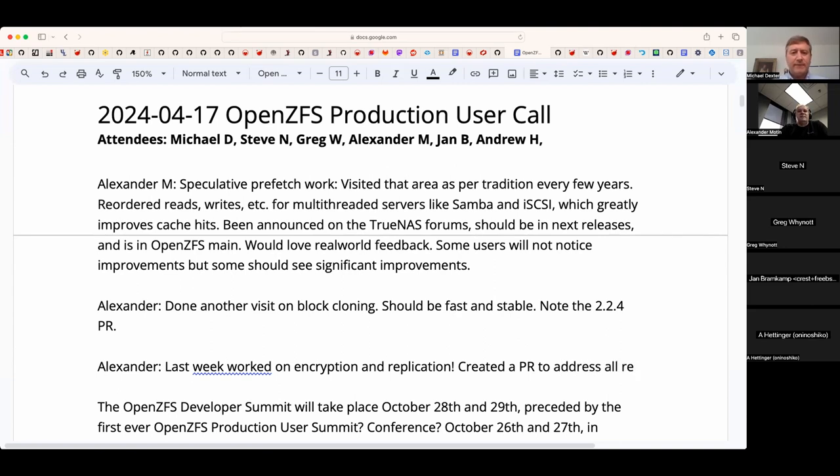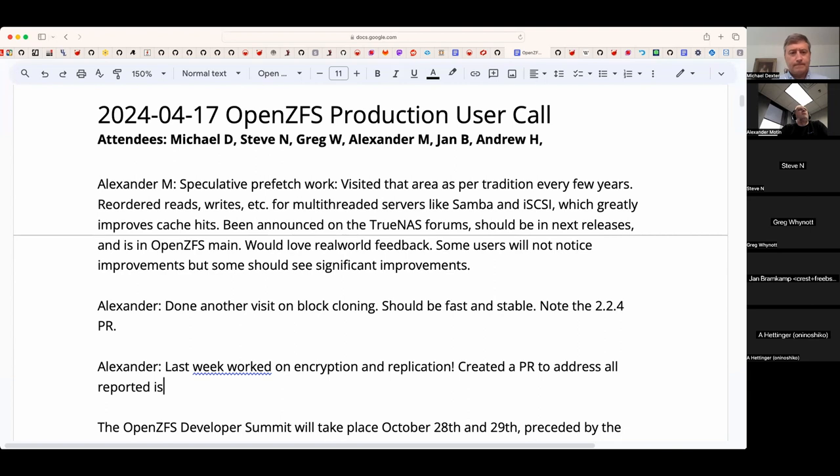Do you have PR numbers handy for those last two or three? If convenient, great. If not, we'll go look for them. The last one, 16.104. It's for encryption. Okay, great. For block cloning, there was a bunch of PRs, probably about a dozen. They are all labeled as BRT in the topic, should be easy to find. Fantastic. Speculative prefetch was one PR. Again, by the name of prefetch, should be easy to find. I may find it if needed. Fantastic.